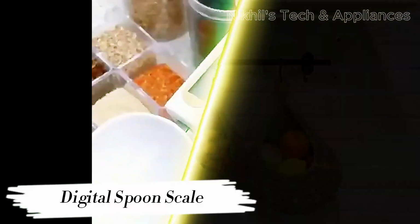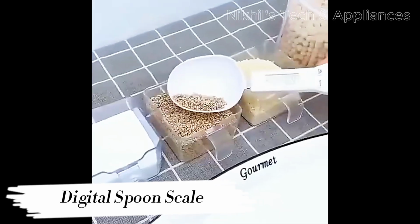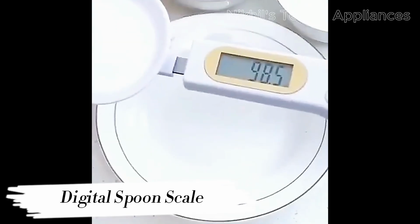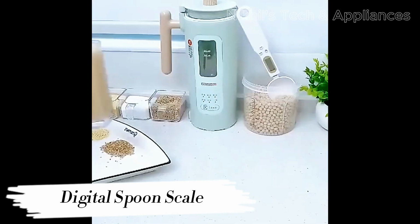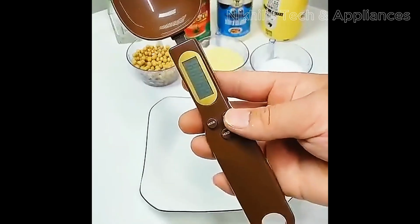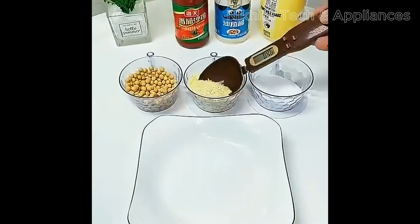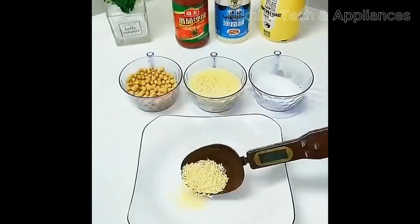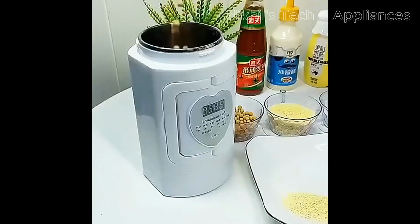Organize smartly. Digital Spoon Scale. This digital measuring spoon gives you accurate weight readings for spices, powders, or liquids. It has an LCD screen that shows weight instantly in grams or ounces. Great for baking, dieting, or when precise measurement matters. The spoon shape makes it easier to scoop and measure in one step. Battery operated and lightweight, it fits easily in any drawer. Perfect tool for fitness-focused or detail-oriented cooks.